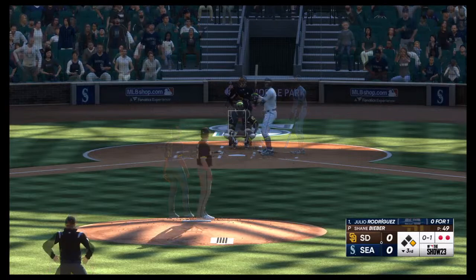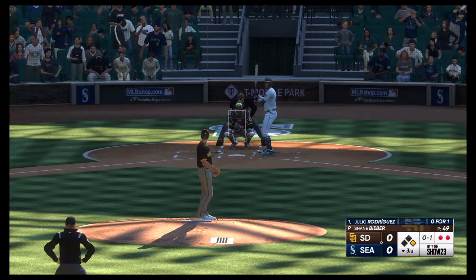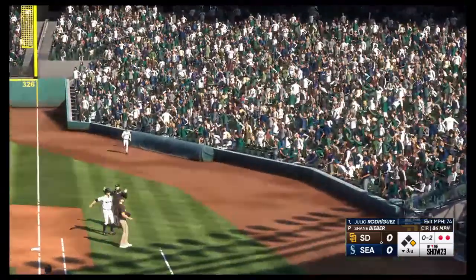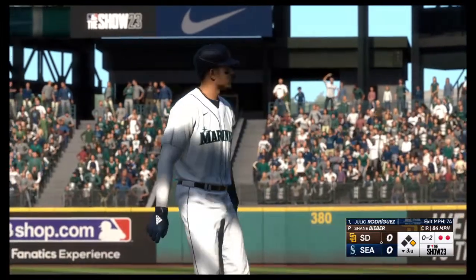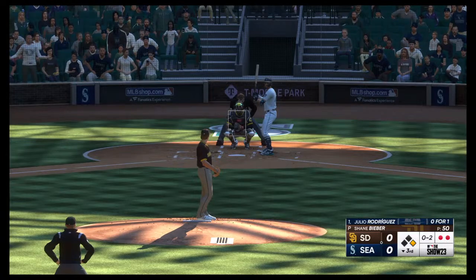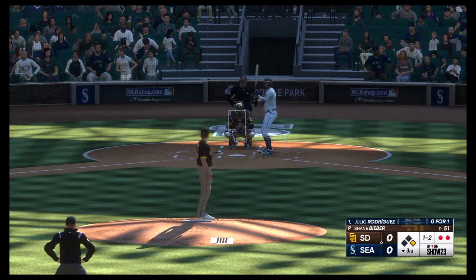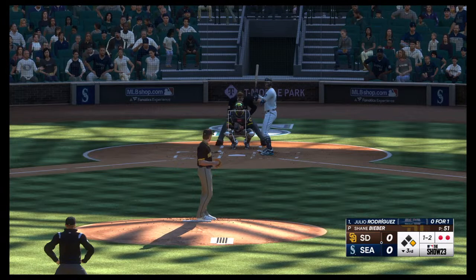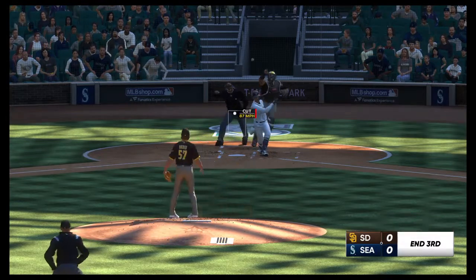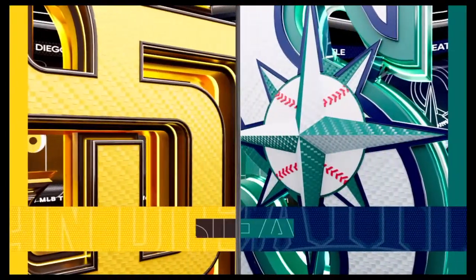Rodriguez in the box now. No balls and a strike. The pitch. Sliced down the right side. Here's the 0-2. That's the ball. Blows the high heat past him. That's a strikeout. One left for Seattle, and we're still knotted at 0.